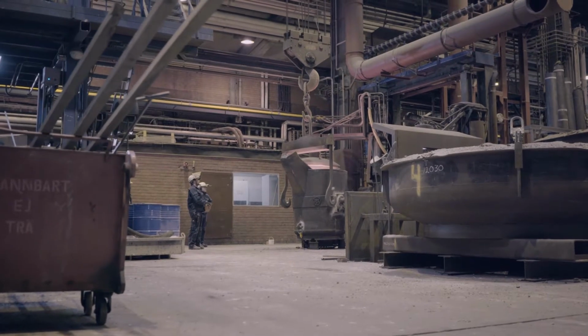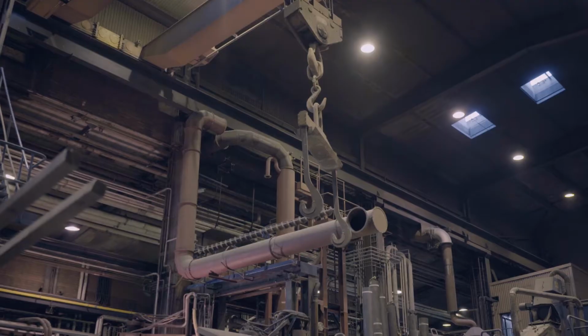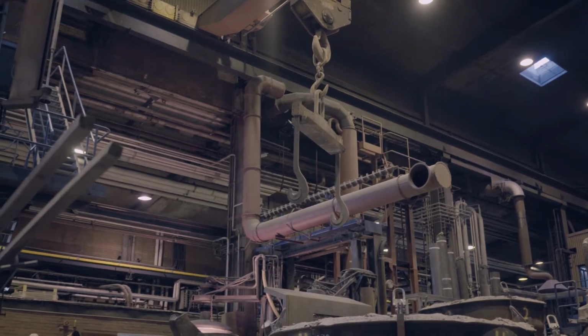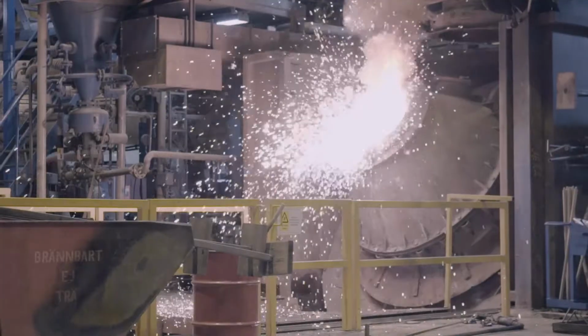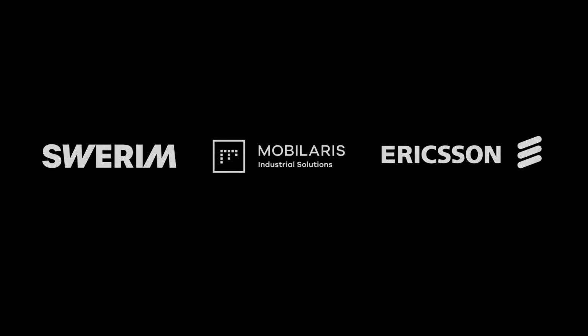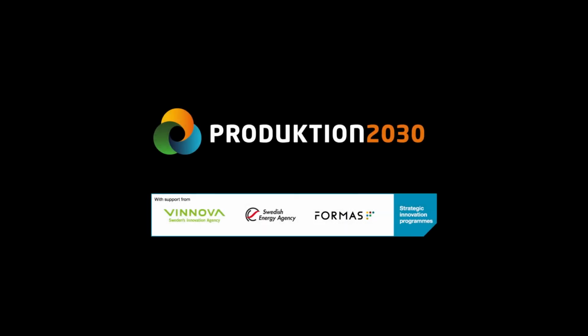This solution has been developed and piloted in the POSTECH testbed based on positioning infrastructure from Ericsson and decision support platform from Mobilaris Industrial Intelligence by Swearim, Mobilaris Industrial Solutions and Ericsson. Supported by Production 2030.